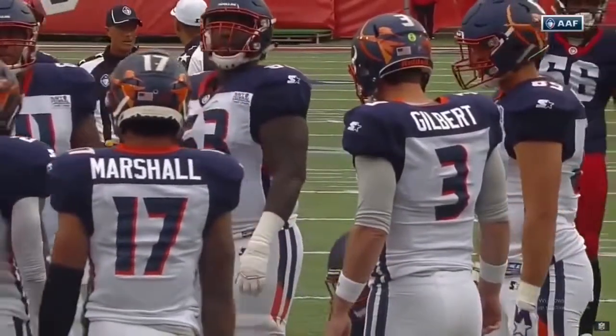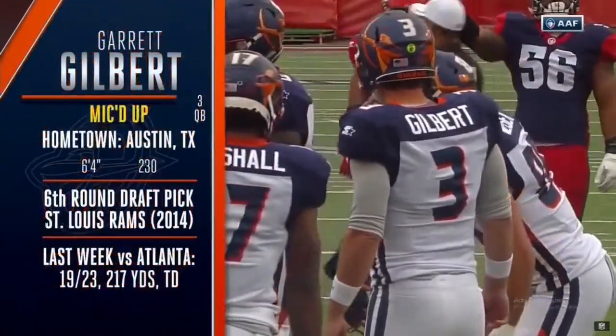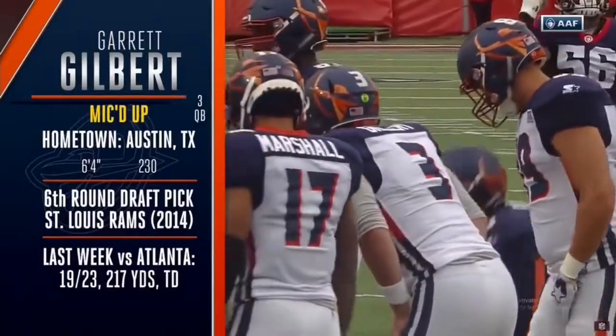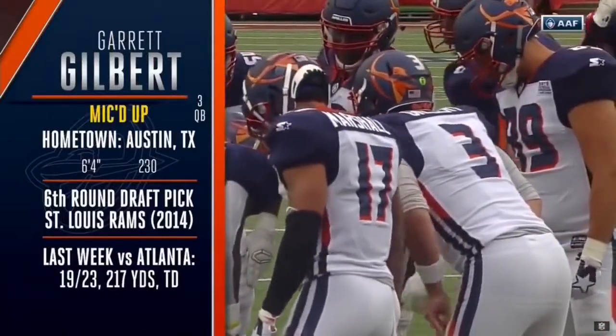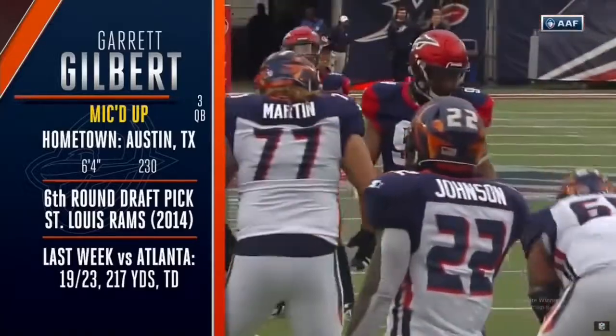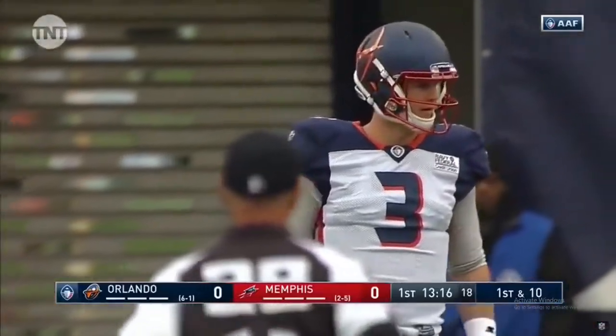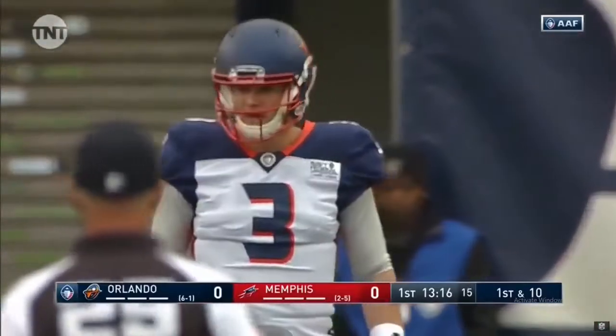All right, welcome back. Our first look at Garrett Gilbert and the most high-powered, potent offense in the Alliance. Garrett Gilbert, probably the MVP of the league so far. Yeah, he better get a shot. You know, I called him his daddy's name earlier. He's made his own name for himself. 11 touchdowns to one pick. Anticipation and accuracy are his game, and it has flourished here through the first 7 weeks of the green season.